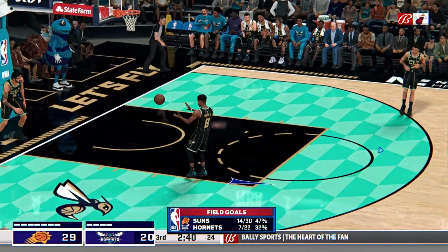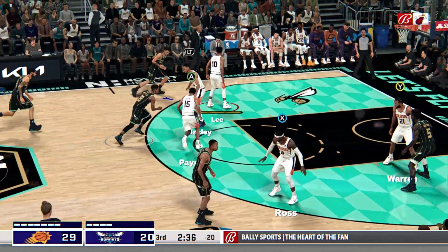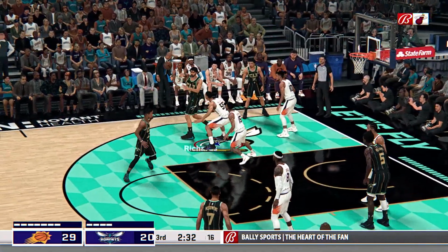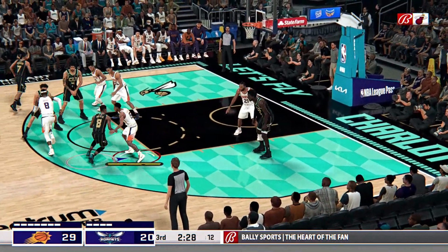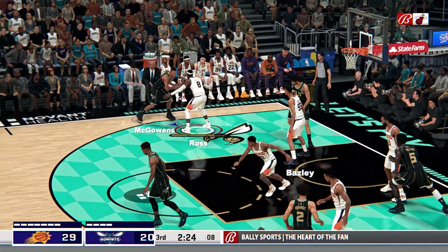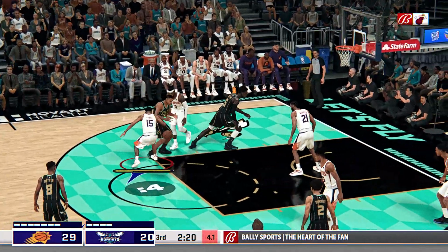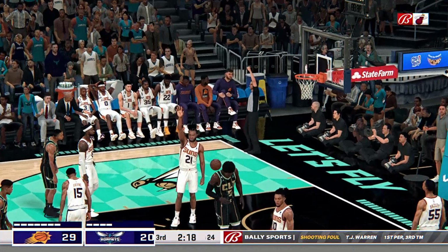And Payne just playing eyes-up basketball, seeing that opportunity. And it's Smith, top of the key. Out left to the wing. Here's McGowan's. He's guarded by Ross. Shooting foul as the whistle blows. He'll shoot 2 free throws.